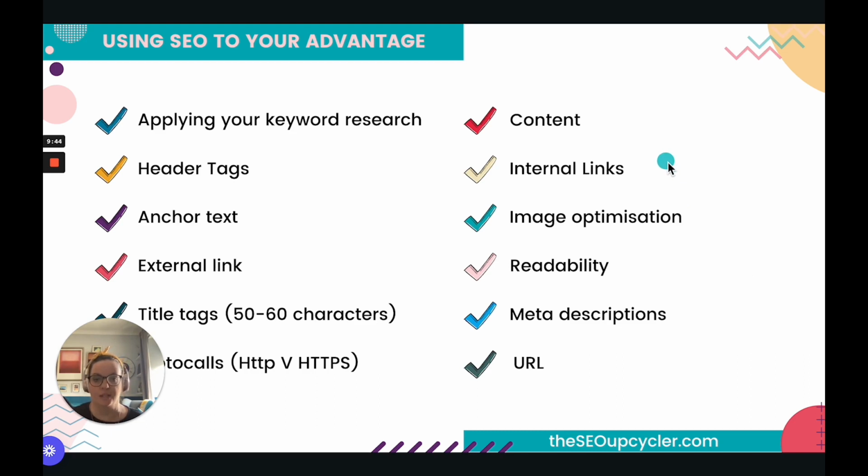You want your content to be really nicely laid out. You want it to be easy to read, small paragraphs, bullet points, a good length. You want it to be really relevant to the topic that you're targeting. You want to make sure that it's easy to read on all devices, which is covered here in readability. You want to make sure you're using headers throughout your content, no more than one H1 header per page, but you can use a variety of H1 through H3.